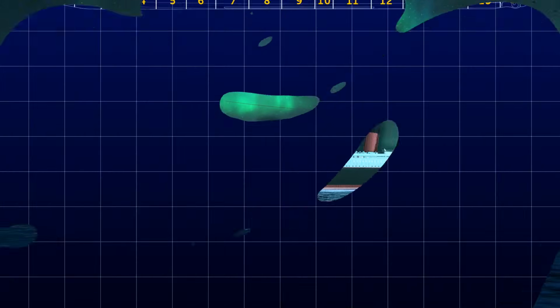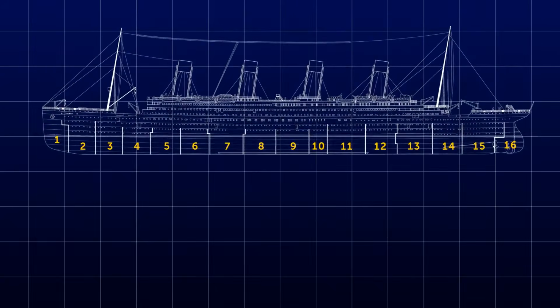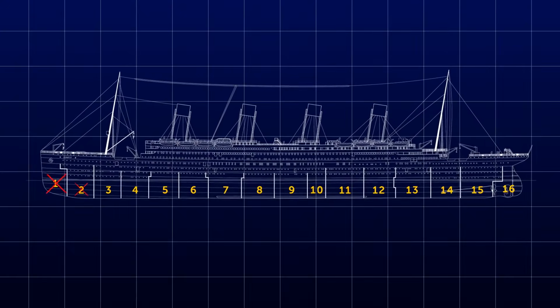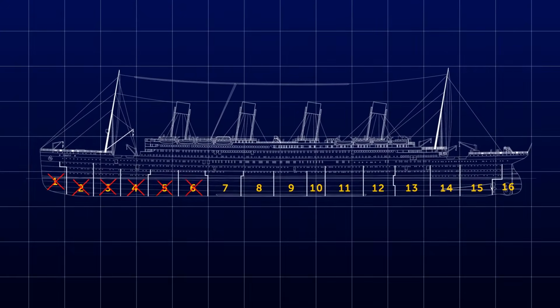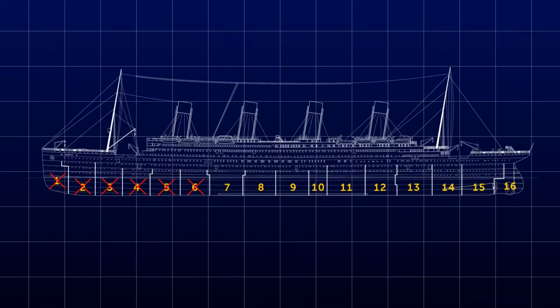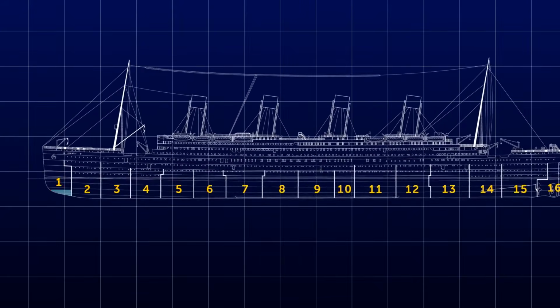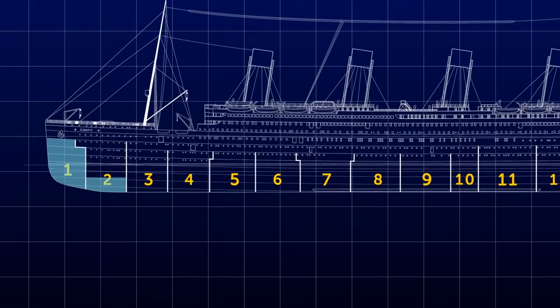There were 16 watertight compartments in the lower part of the ship. They worked as a lifeline. When the iceberg crashed into the hull, it broke into 6 boxes. The Titanic could have stayed afloat only if 4 compartments had been damaged. Water filled the first 6 compartments within 1 hour.